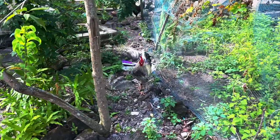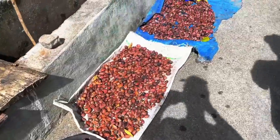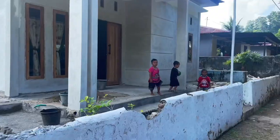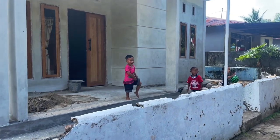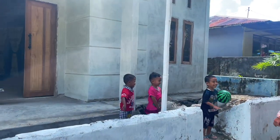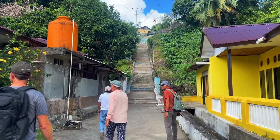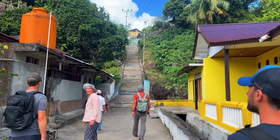Welcome to Banda Besar. We are mostly here to discover the treasure of this island, the spices. But the real treasure for us is the people. Guess we have some climbing to do.